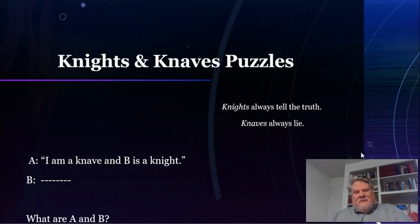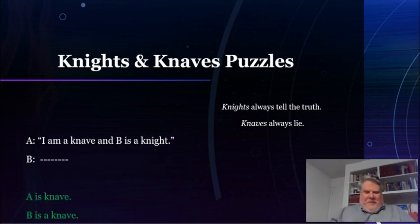All right. So A says, "I am a knave and B is a knight." B says nothing. What are they? Well, if you came up with the fact that they are both knaves, good job. So let's break this down. A says this one statement, which happens to be a conjunction. It's an "and" statement.